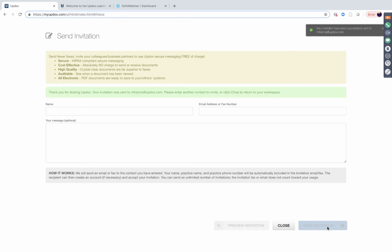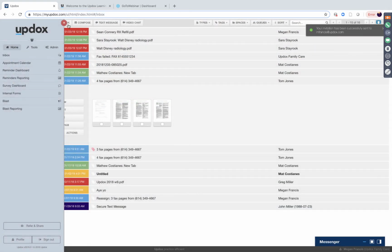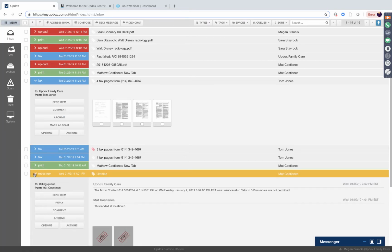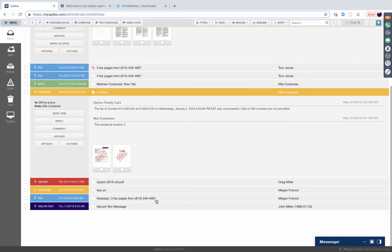And you would just send the invitation. They would get registered for an Updox account, which looks very, very similar to this. But they're able to securely message with you here in yellow. That's unfortunately all they can do with Refer and Share unless they get signed up with Updox. But this just allows you to put them in your current workflow with secure messages, making it very seamless for you guys to connect back and forth.